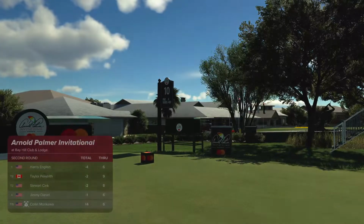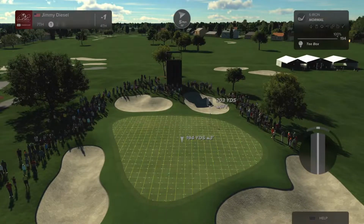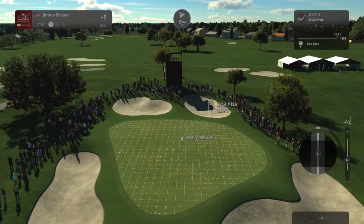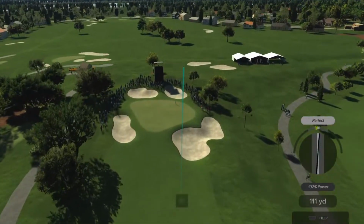Currently 1 under for the tournament. Deep into the front 9. Here we are at the 7th hole. Finally, you have a green that pitches back towards you ever so slightly, Luke, but still coming into it with a good 6-5 iron from 195 yards. It's still a difficult task to get it close.